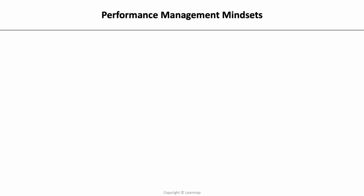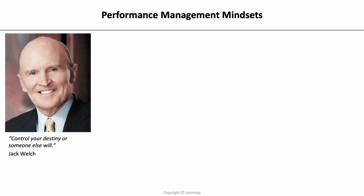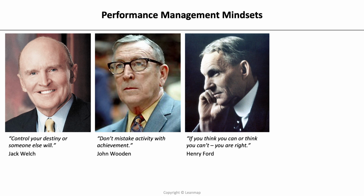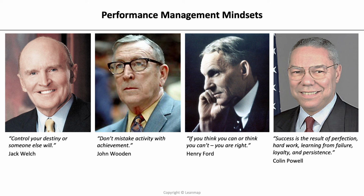Performance management mindsets. Here an example from Jack Welch. Control your destiny or somebody else will. Don't mistake activity with achievement, from John Wooden. If you think you can, or you think you cannot, in both cases you are absolutely right. Henry Ford. And success is the result of perfection, hard work, learning from failure, loyalty and persistence. Colin Powell.